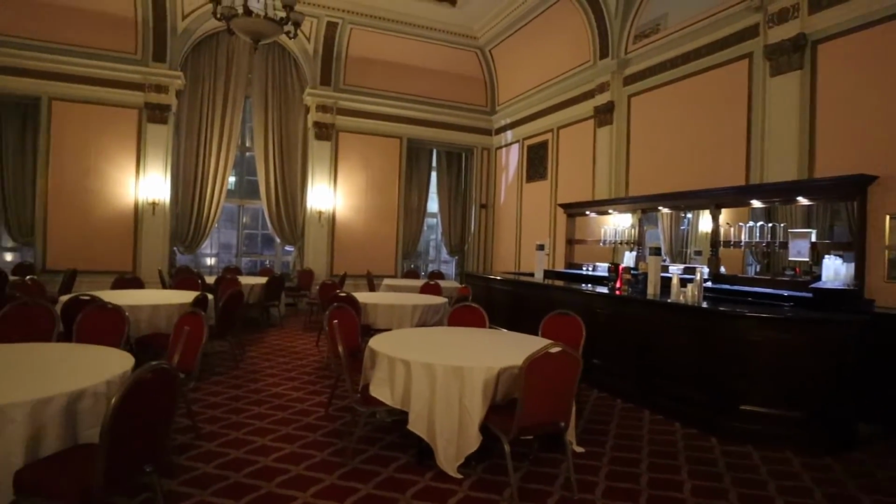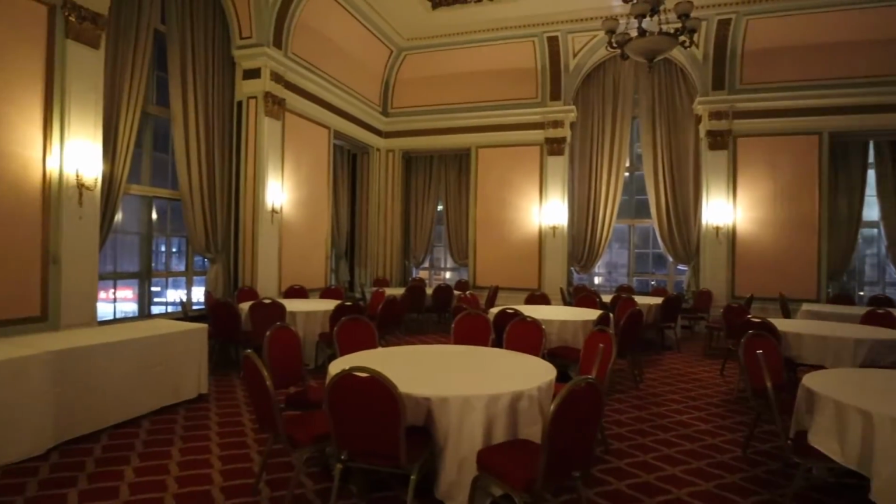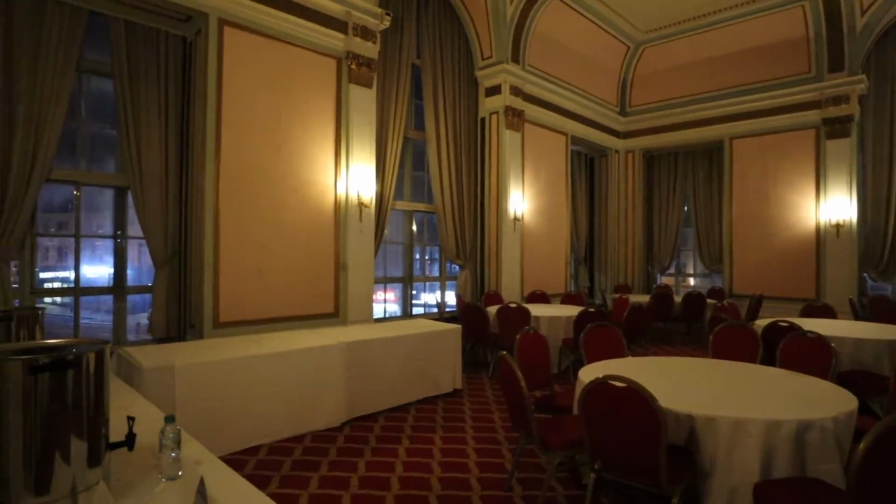Another big function room with a bar in there. Okay, so I finally made it back to the room. I'm going to get some sleep and I'll tell you what my stay was like here tomorrow morning.